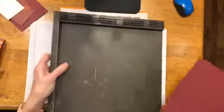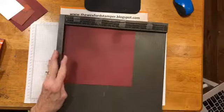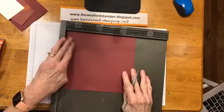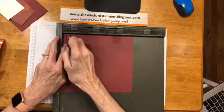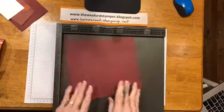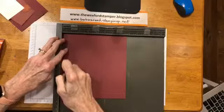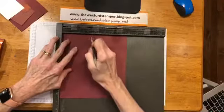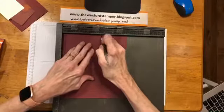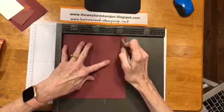I'm going to go ahead and get my scoring board. On the long side, which is the 8.5 side, I'm going to score at 3/4. That's it. Now we're going to go to the short side. I'm going to score at 3/4, 3.5, 4.5, and 7.